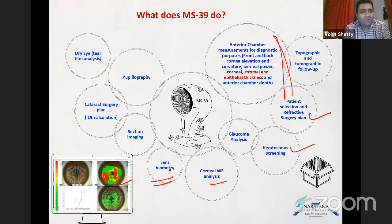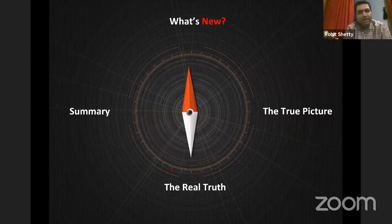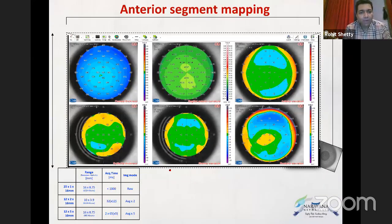And dry eye was just discussed, so I'm not going to go into that at this point of time. The way I'm going to discuss is, I'm going to touch upon what is new, what's the true picture, the real truth, and the summary. So this is the way I'm going to run through these maps. The maps are quite straightforward. You have a corneal thickness map, an anterior curvature map, an anterior elevation map. This is important. What it does is, this is your epithelium. It removes the epithelium, and this is without the epithelium. The stromal change is what you get. So this is something very, very useful.